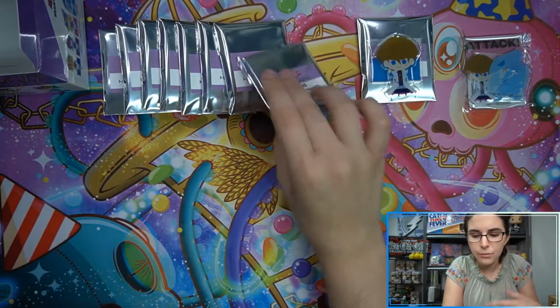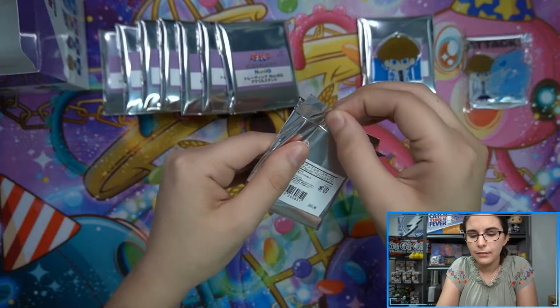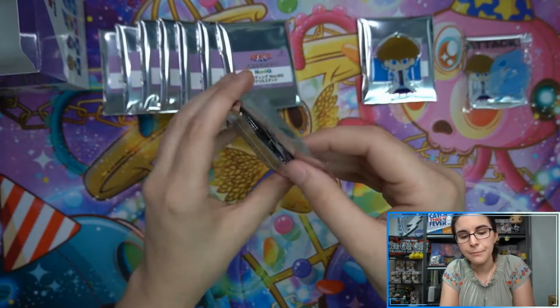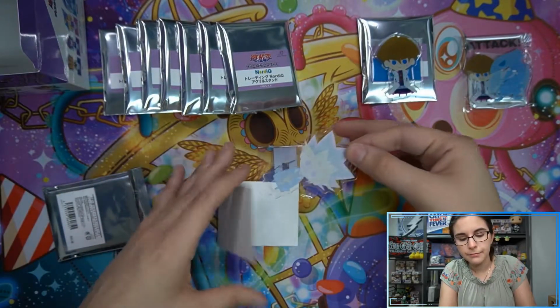Alright, so first pack, Kaiba. Seems like we're doing pretty good here. Look at this, we could stop. We have all Kaiba. Oh, well, actually, there's more Kaiba to be found with the Priscito and Blue Eyes. Looks like we have Yugi here.